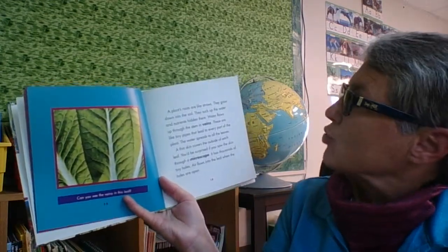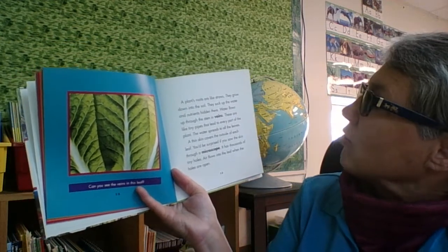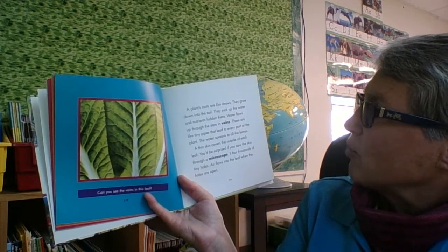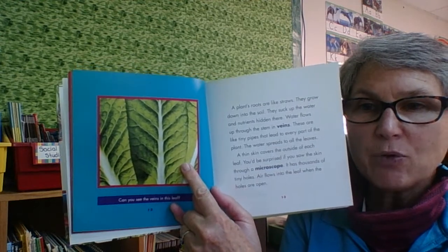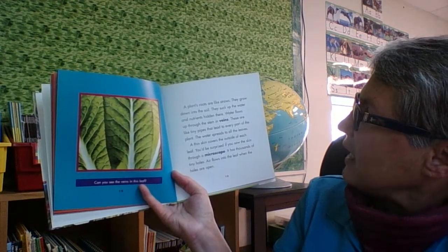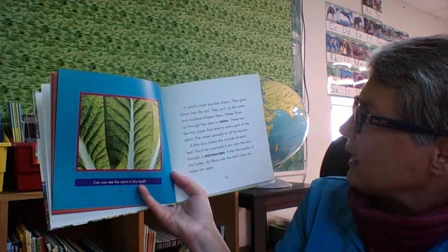A plant's roots are like straws. They grow down into the soil. They suck up the water and nutrients hidden there. Water flows up through the stem in veins. We've talked about those before in our apple tree when we saw the veins. Cool. These are like tiny pipes that lead to every part of the plant. The water spreads to all the leaves.